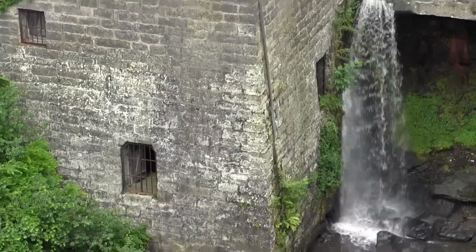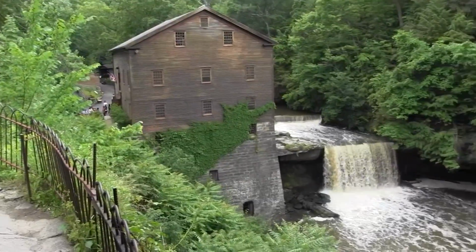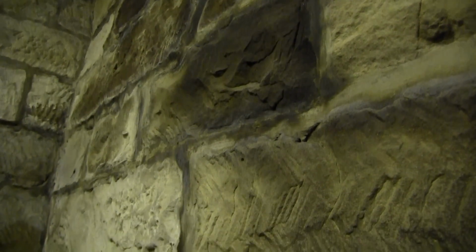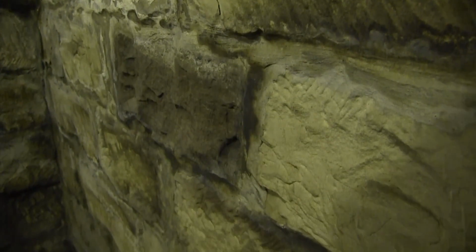The foundation is amazing. The mill that was here before this one washed away in a flood. So the whole building went down the creek. And when Mr. Lanterman built this mill, he said, no, not my mill. So that's therefore these huge sandstone blocks, 45-foot high foundation made from sandstone blocks. The walls down here at the base of that foundation are around 10 foot thick.